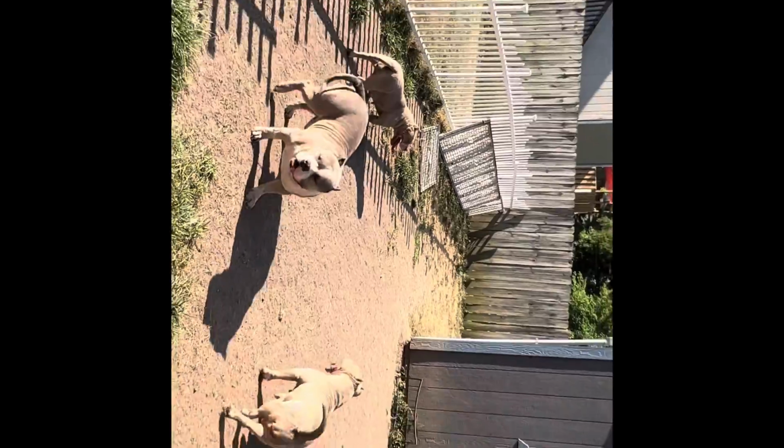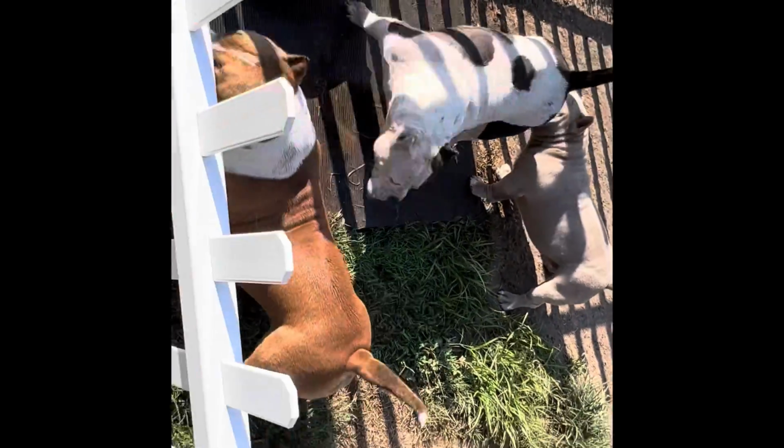I think 1, 2, 3, 4, 5, 6, 7. 7 to 10 dogs is enough for me. I don't need more than 10 dogs. I don't really need more than 7 dogs, to be honest with you.